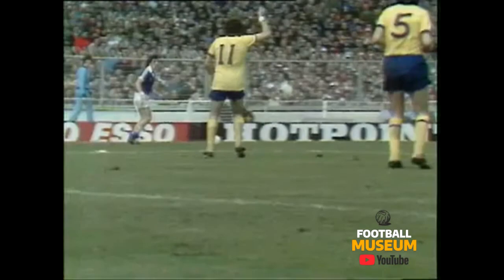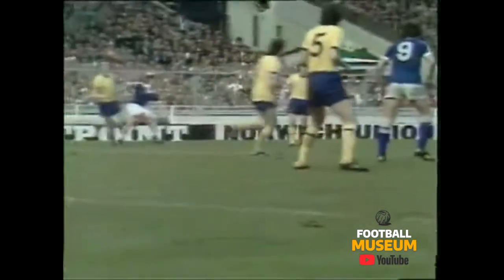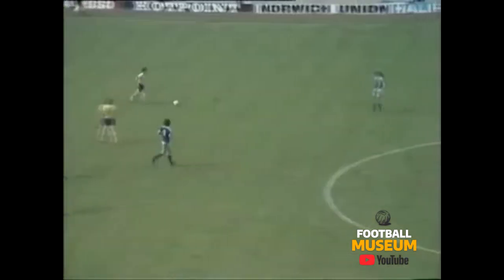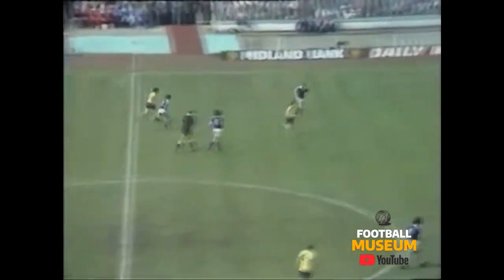Just about a yard. If the ball had been directed just another yard from the header here, across the face of the goal, Paul Mariner would have got in on it. As it was, just a yard away from him. And Pat Jennings is so quick coming out for them, reads him very, very well.